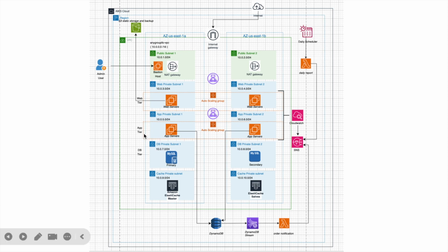Diving into the app tier, here we handle data and web requests across two private subnets. Private subnet 1 and 2 have been connected to DynamoDB, ensuring constant, fast, and scalable database operations. The integration with Amazon ElastiCache, with its master in one subnet and slave in another, ensures rapid data processing and retrieval, further enhancing user experience.